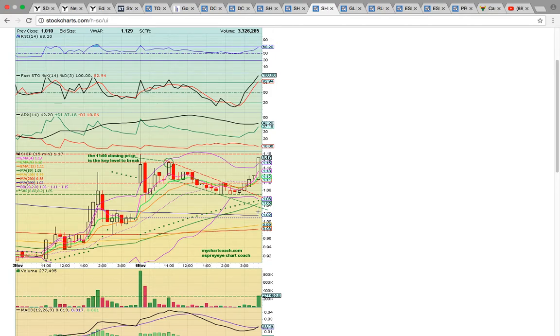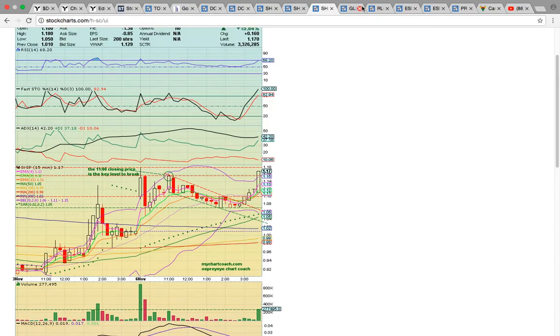That does signal more upside potential. It was really strong into the close with a nice volume spike on the 15-minute chart.